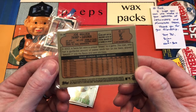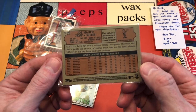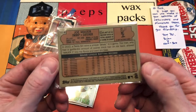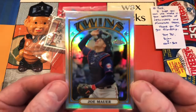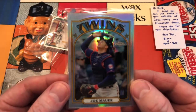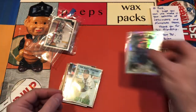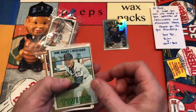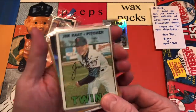So this is 2013 Topps, and it's a Joe Mauer 72 Chrome Throwback. This is beautiful. Joe Mauer, I do believe he'll get into the Hall eventually. And it's a great catcher card. I do have a catcher binder as well as a netminder binder.